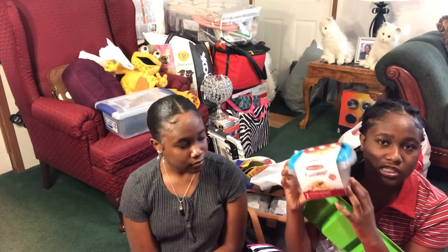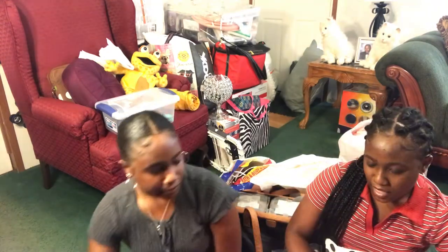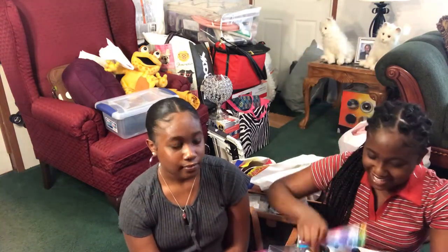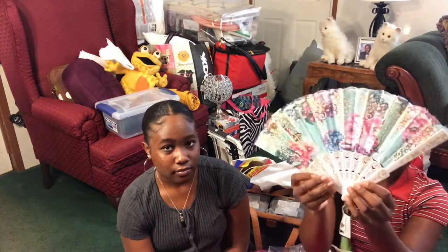Then we have these bowls just in case we want to make some noodles or whatever and take this maybe to class if we want a little snack. Then we have this set of toothbrushes, you guys. So we have two of them in here, and obviously these are for brushing your teeth. That's it.